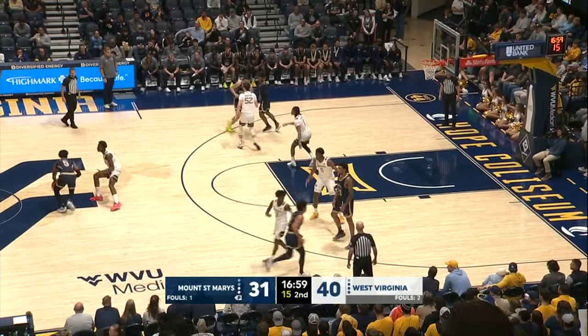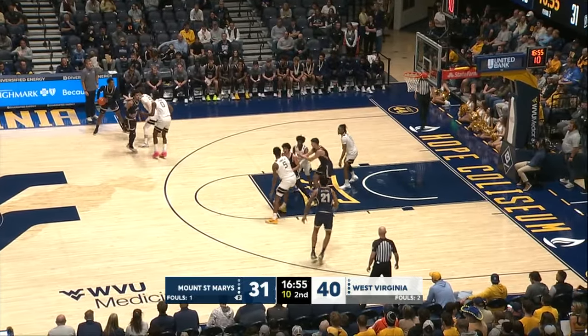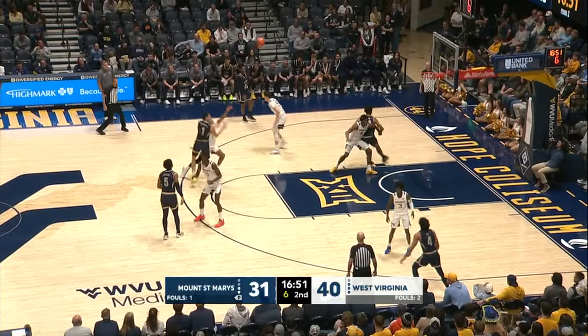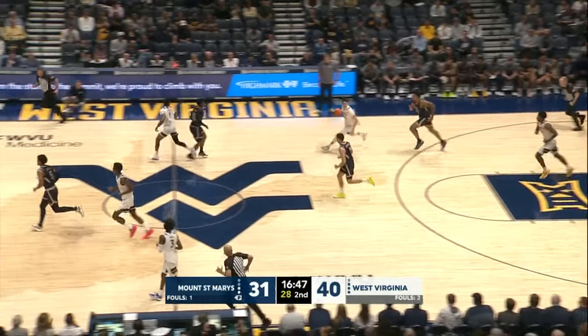So a fresh shot clock here for Mount St. Mary's, back up to 20. Now it's down to 10. Xavier Lipscomb to Rosakaias. Good defending by Floyd. Rosakaias puts it up. Off-balance shot, falls short.